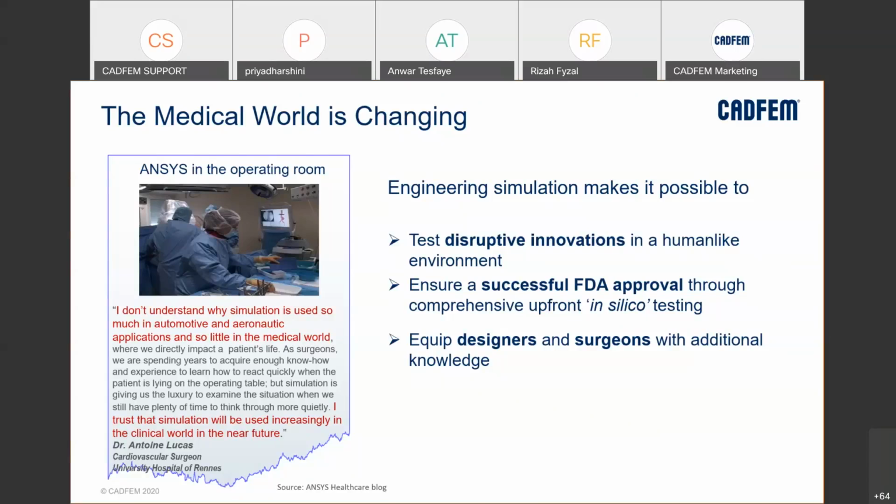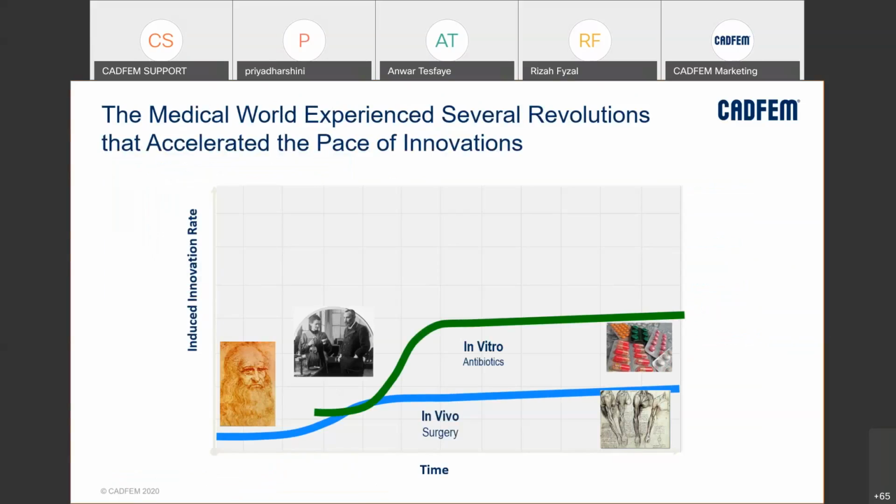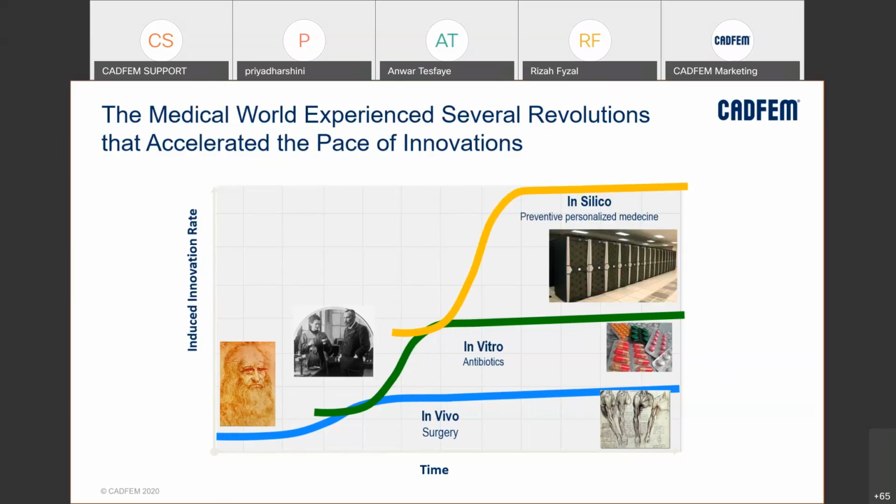Coming into how our medical field evolved. Basically, in the initial days, we did in vivo, which means we do all kinds of experiments and tests in the human body itself, right? Which is a very costly and time-taking procedure. And then there is in vitro, where you can create your own environment in a laboratory, or do a test in a laboratory using different equipment and make sure it works. And the third way is in silico, which means you do a simulation. You create your own virtual world over a personalized body, and you test in that environment to have a better simulation to understand those things.